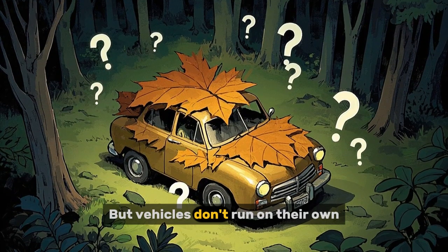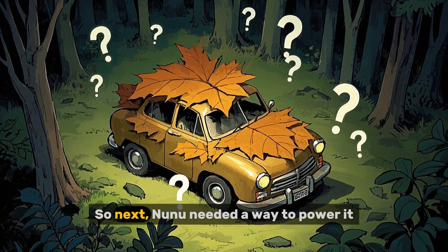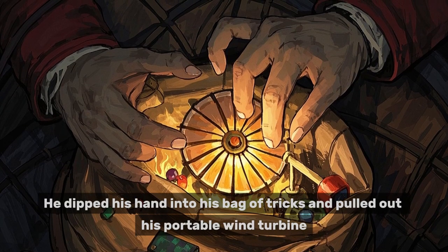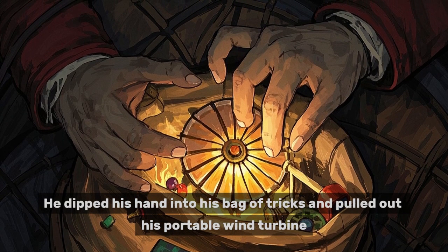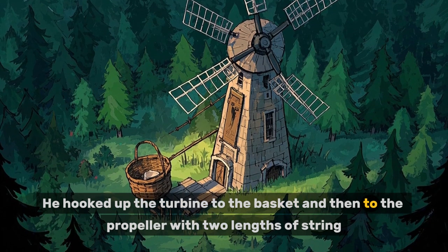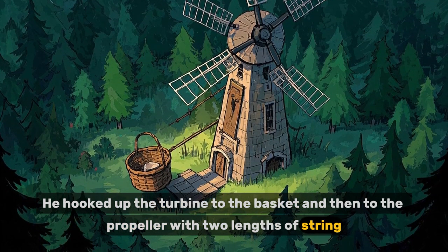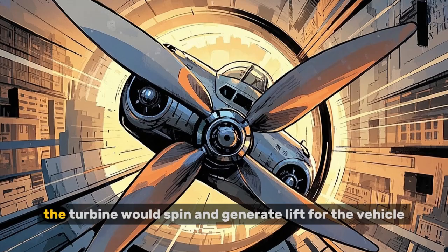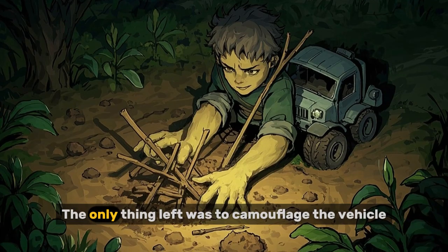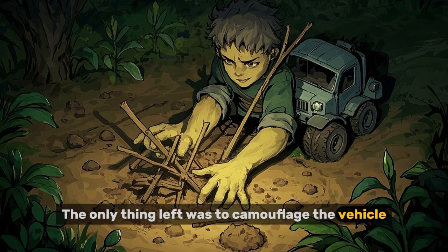But vehicles don't run on their own. So next, Nunu needed a way to power it. He dipped his hand into his bag of tricks and pulled out his portable wind turbine. He hooked up the turbine to the basket and then to the propeller with 2 lengths of string. Now when the propeller spun, the turbine would spin and generate lift for the vehicle. The only thing left was to camouflage the vehicle.